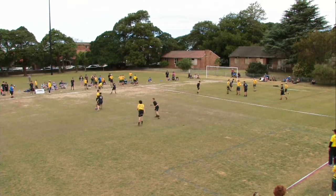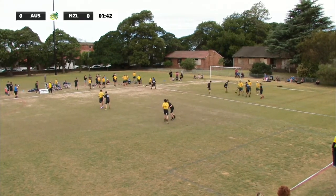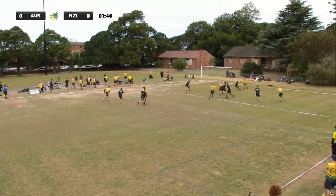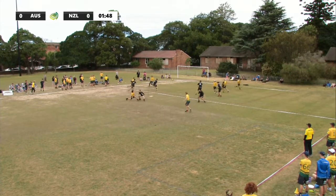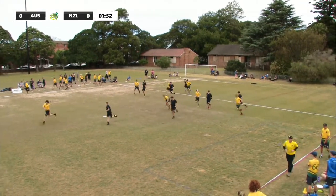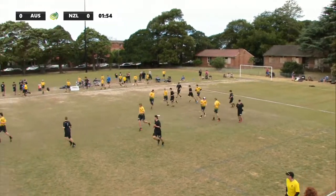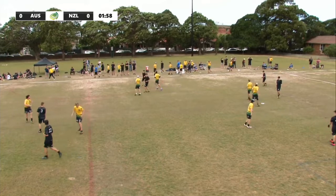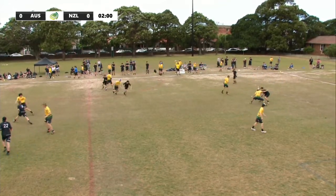Dumps it back to Hodgson. He's looking upfield, looking for an inside break. Goes to Boyle on a dump. It's a great dump cut from Boyle. Oh, whips it across the other side of the field. Yeah. Jono Jones with a recovery layout, not quite there. Whitlock to pick it up for New Zealand's second attempt on offense.